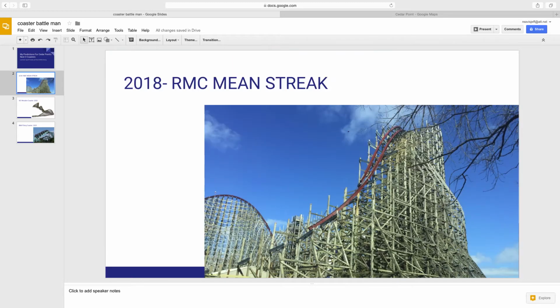So we're going to start off with RMC Mean Streak, and I know we already know about this. We've been seeing construction updates, and this ride looks insane. Looks to be one of the best coasters at Cedar Point, without a doubt, potentially the best. And it will be coming in 2018, so I'm really excited for it.